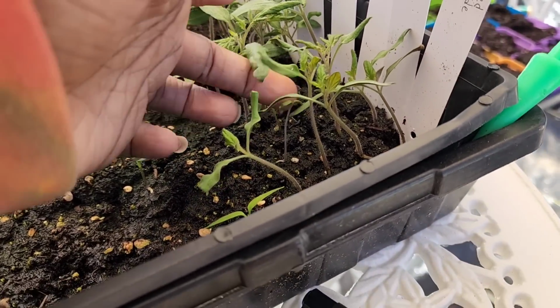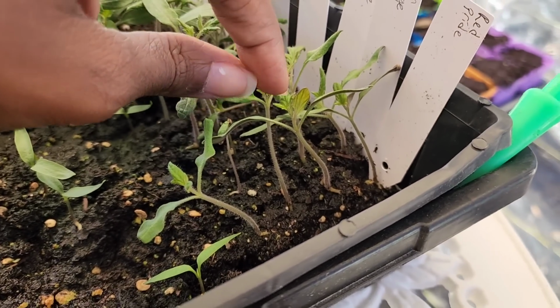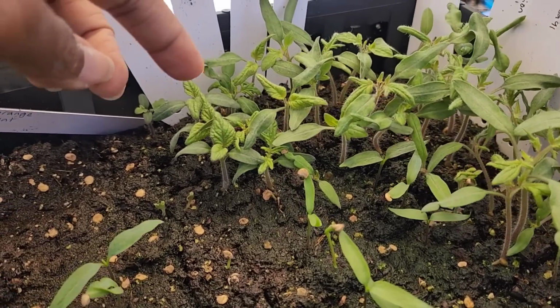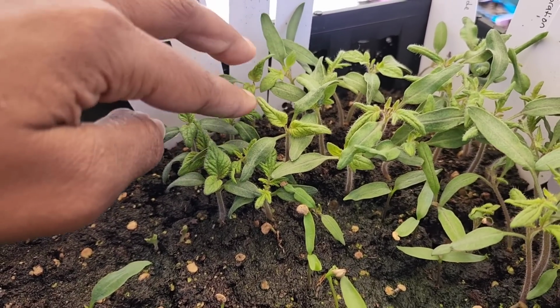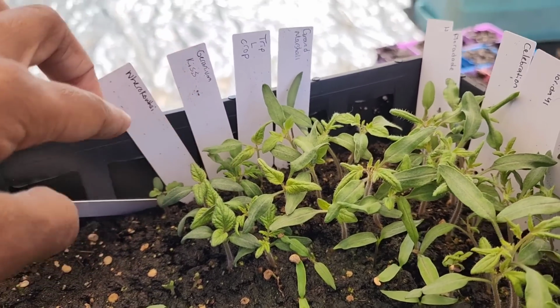They're starting to get really long, but some of them are getting a little lighter just because there aren't enough nutrients to hold them over once they begin to keep growing.